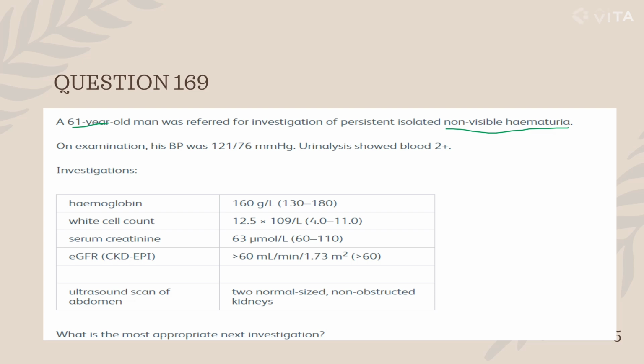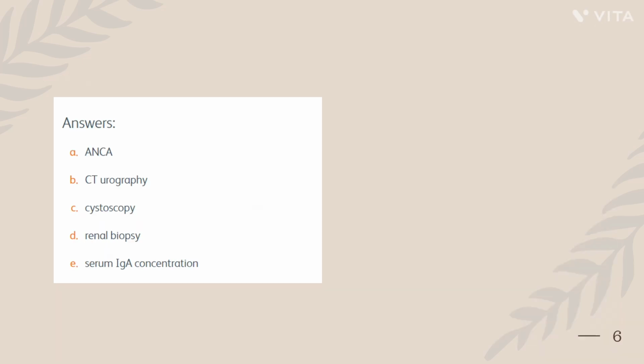So it seems like his kidneys are normal, right? Normal creatinine, normal GFR, and ultrasound is also normal, but he's having non-visible hematuria. And we are asked what is the next investigation. So here the patient is having hematuria with normal kidneys and GFR, so you have to rule out bladder cancer. So what is the investigation? ANCA, CT urography, cystoscopy, renal biopsy, serum Ig concentration. It is cystoscopy.